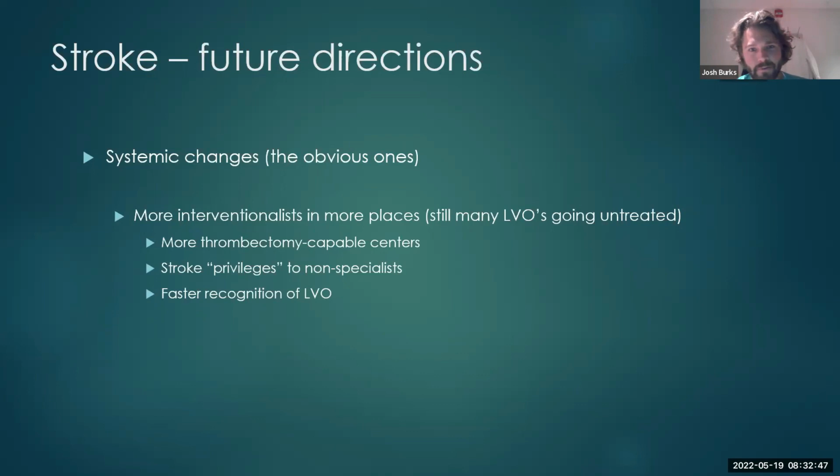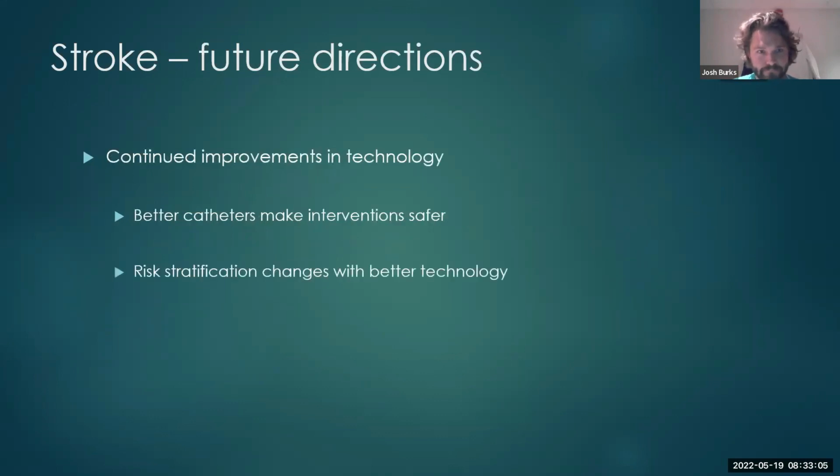You can have more thrombectomy capable centers. Some community hospitals are granting stroke privileges to non-neurointerventionalists to address that. And then obviously just quick recognition of LVO and getting those people where they need to go.